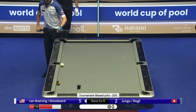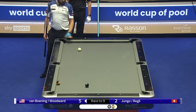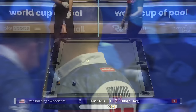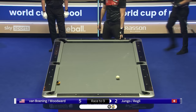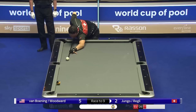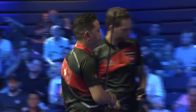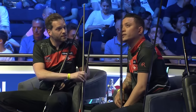The 200th pot missed of the tournament so far. Could it be really important? No is the answer. The 201st will be. I could play at speed where if I miss the eight's in the middle. Switzerland wins the rack. Two missed balls by the Americans, one by Van Boening, one by Woodward. And that means Switzerland stopped the rock. They had lost five consecutive racks. Now they only trail 5-3.